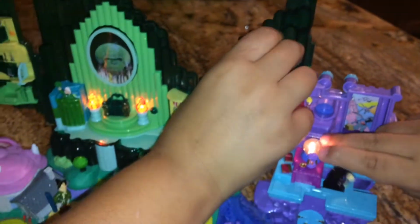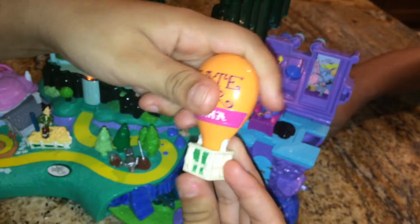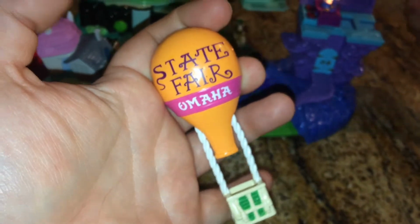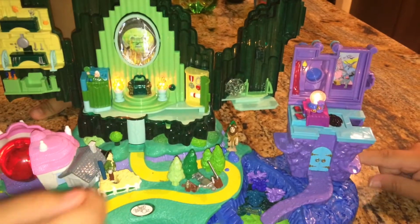And then this little hot air balloon that Dorothy, is this where Dorothy goes in the movie? How does that come out? You do this. It pops out. And it also does this. And it's like a little house. Let me see that up close. That is so cute. And it's like this little spinny thing that I think it's supposed to glow up. To me, it looks like a little fan.